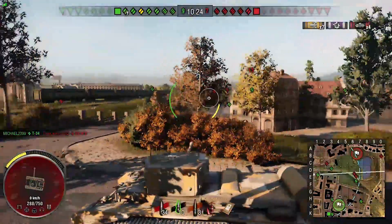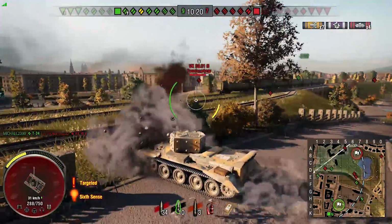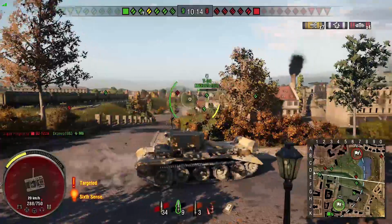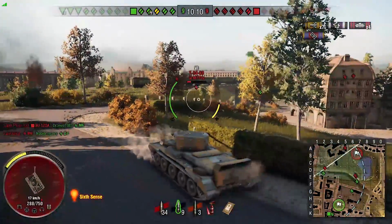What it has got is manoeuvrability. This thing can manoeuvre on a dime. Fantastic. Nip in, get a shot, get back, and it hardly takes a hit. And you can see how much of a pain in the arse a Cromwell is. It's just a terror. Absolute terror.